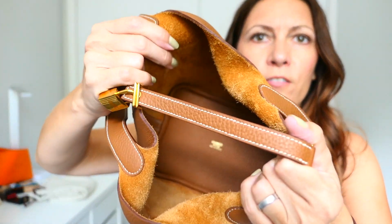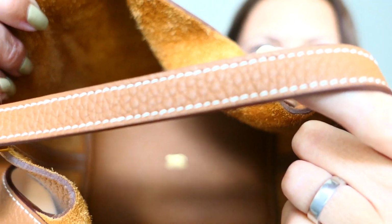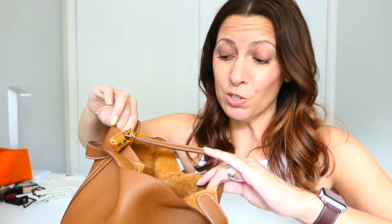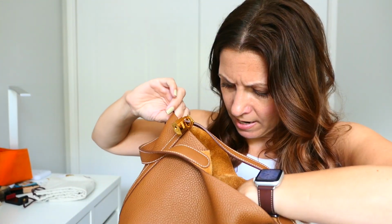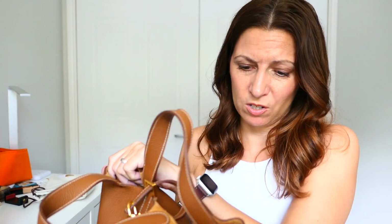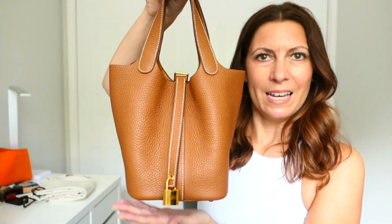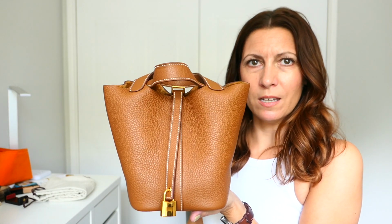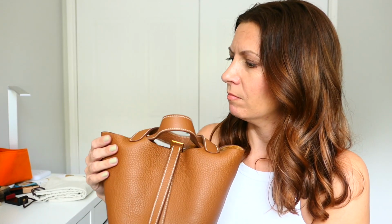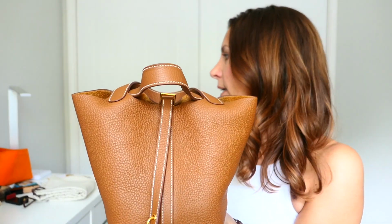It's completely unfinished except for the bottom. You've got that bit of branding there where it says Hermes, trust me, it says Hermes Paris Made in France, and that is leather as well. The same leather here, which I believe is Clemence. So yeah, it's flatter than Togo. So this is Clemence, and that's what the bag looks like. It's fairly floppy, but I do store mine carefully.